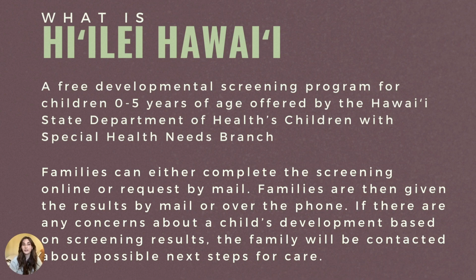So what exactly is the Hawai'i Hawai'i program? It's a free developmental screening program for children ages 0 to 5 offered by the Hawaii State Department of Health's Children with Special Health Needs branch. Families can either complete the screening online or request it by mail. Families are then given the results by mail or over the phone, and if there are any concerns about a child's development based on the screening results, the family will be contacted about possible next steps for care.